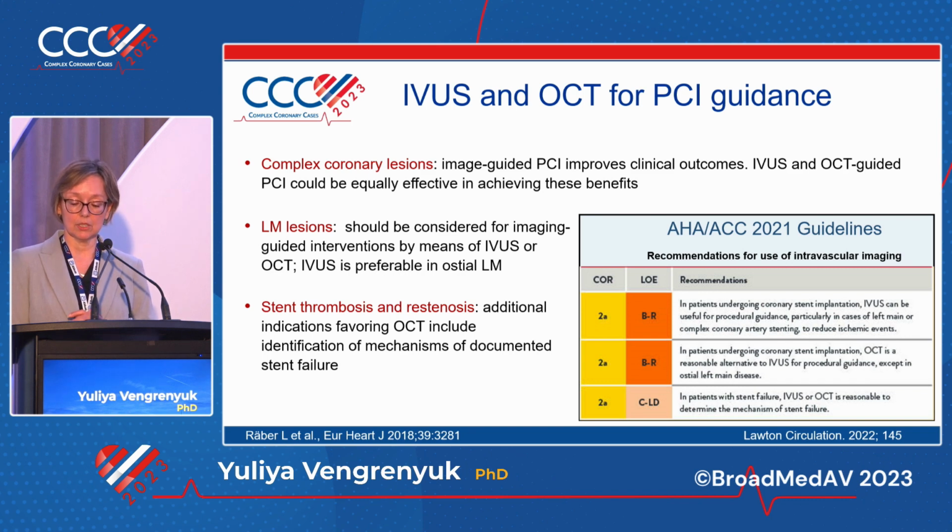Currently, imaging is a 2A class recommendation, but we really hope that this will change after a couple large clinical trials will be presented later this year, and hopefully it will go to class 1.